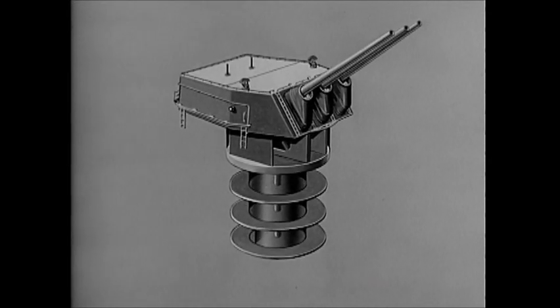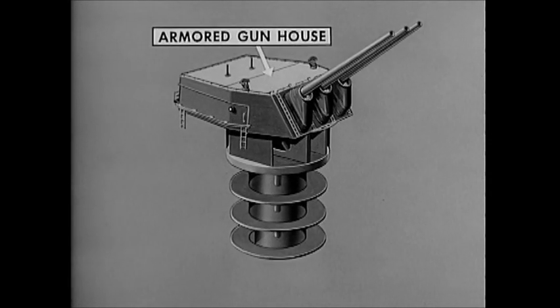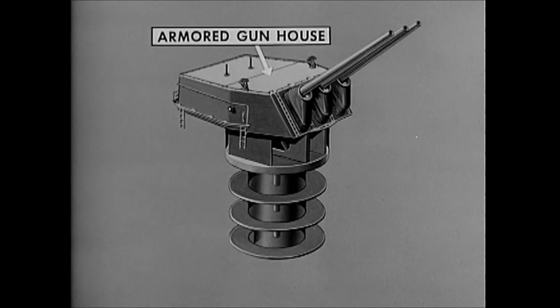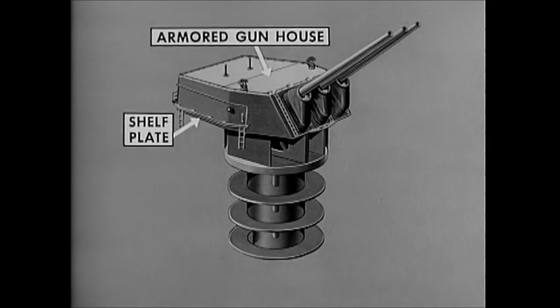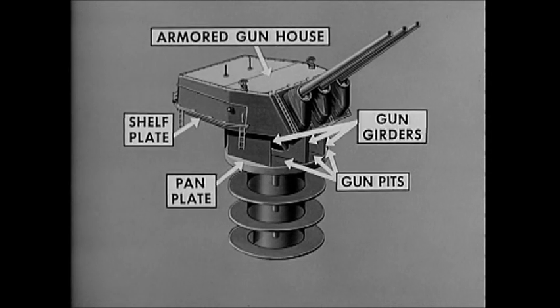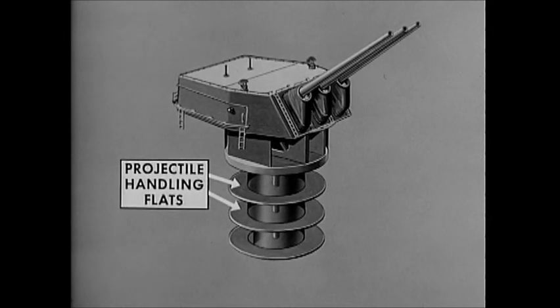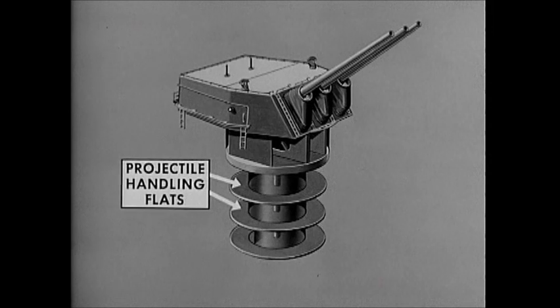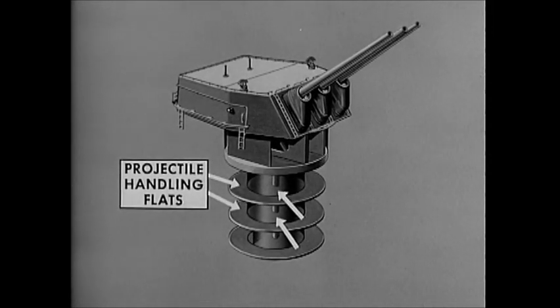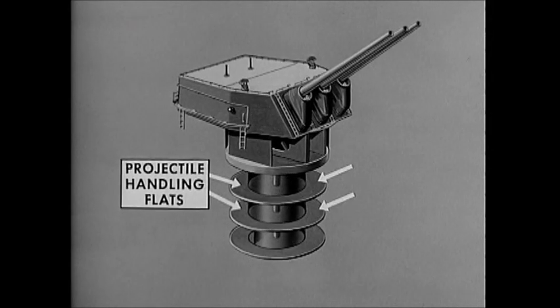The interior is divided into 5 main sections. The armored gun house at the top. Between the shelf plate and the pan plate are the 3 gun pits, separated by the gun girders. The next 2 levels house the upper and lower projectile handling flats. Each flat has an inner stowage and handling space and machinery compartment within the rotating structure, and an outer fixed stowage and handling space.